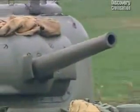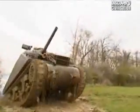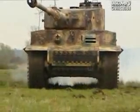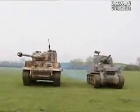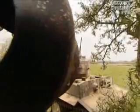Normandy, 1944. In one of the Second World War's greatest showdowns, the American M4 Sherman, the finest tank the Allies possessed, went head-to-head with the most destructive tank ever built, Germany's Panzerkampfwagen 6, the Tiger. The Normandy campaign involved 7,000 tanks and changed the course of history. But which of these two was superior? We're going to settle the matter once and for all.